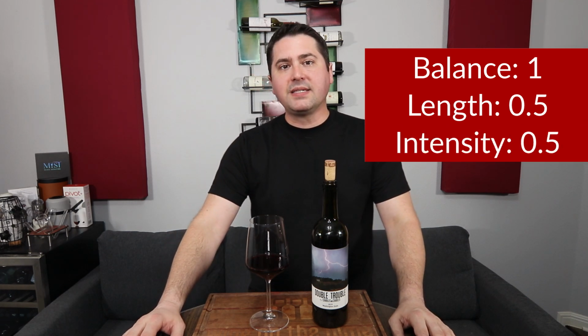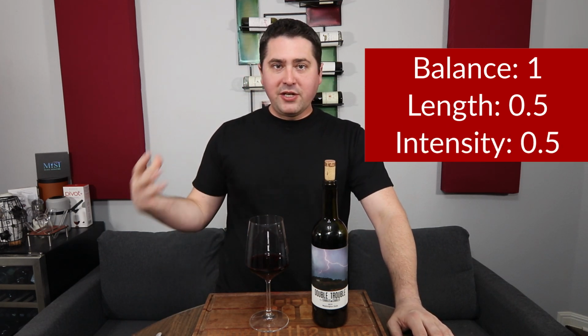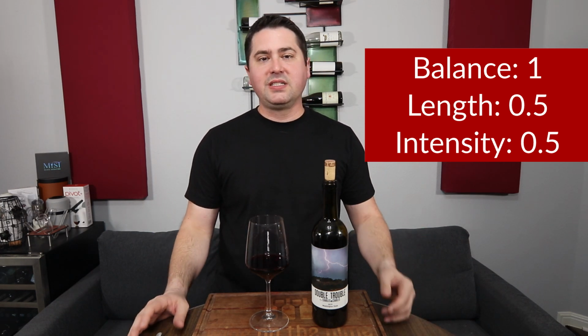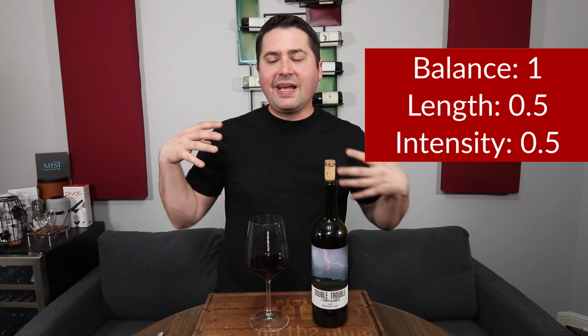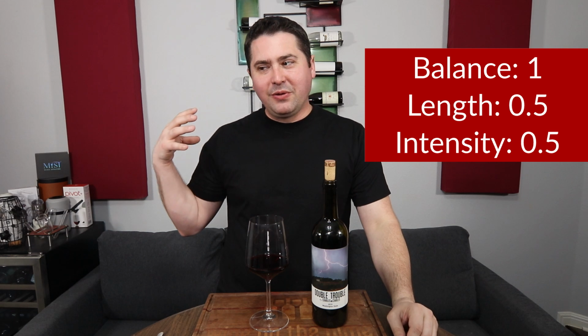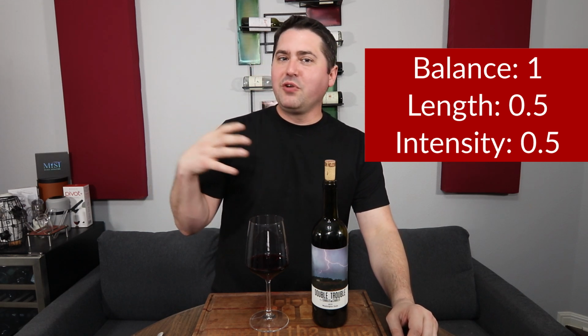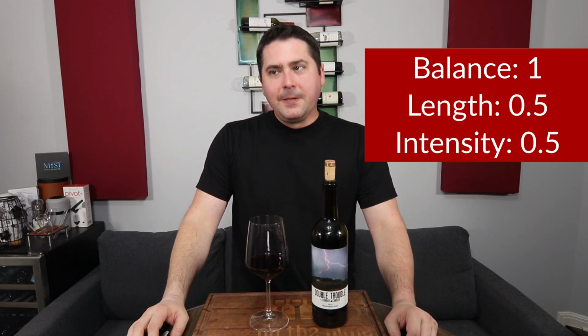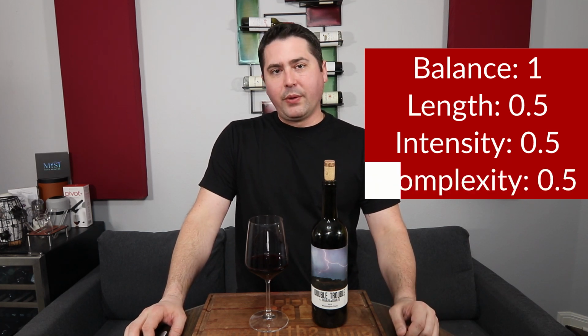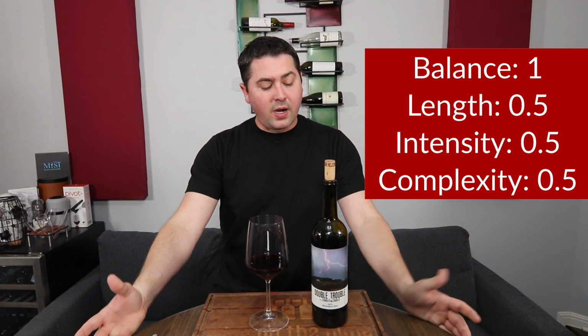And in terms of complexity, I do have a good range of primary. I'm picking up a little bit on the secondary, not getting any tertiary. Don't really expect it. And I am getting a touch of those sort of mallow notes, even though they're not really showing up anywhere except for part of the finish. That secondary isn't too strong though, so I think we're going to lean towards giving you half a point here. So once you have everything up, you're a good wine.